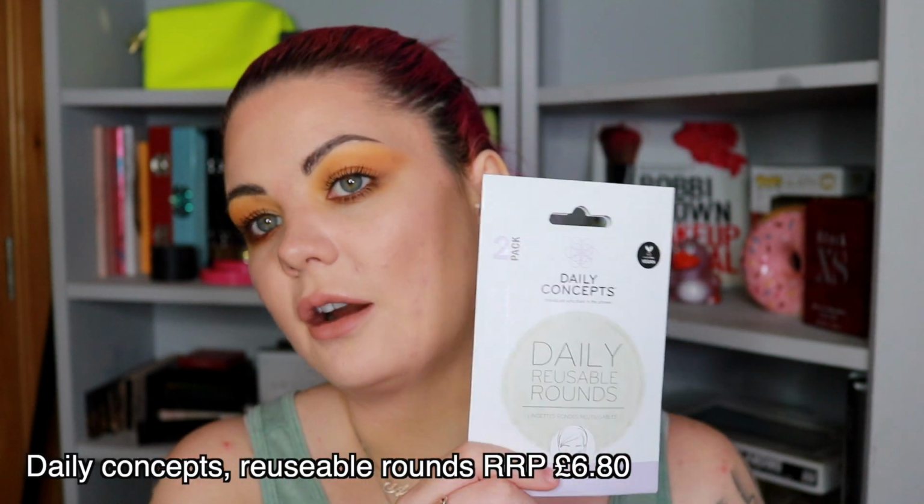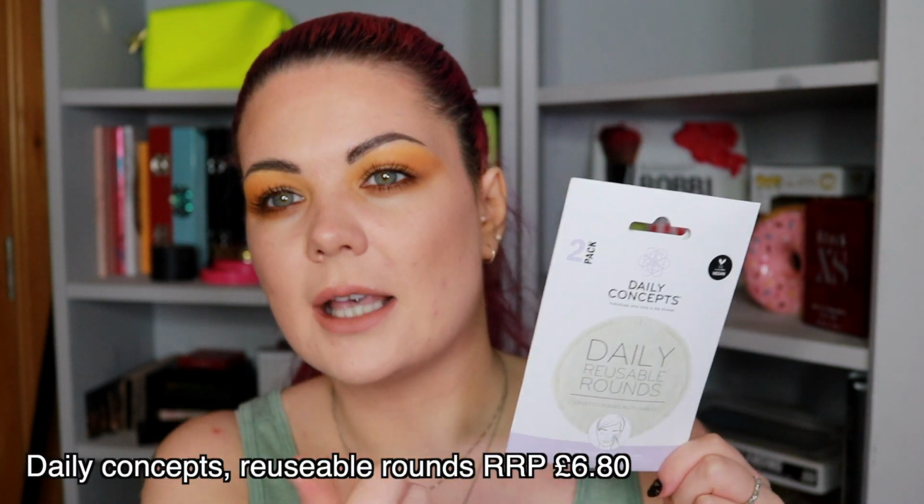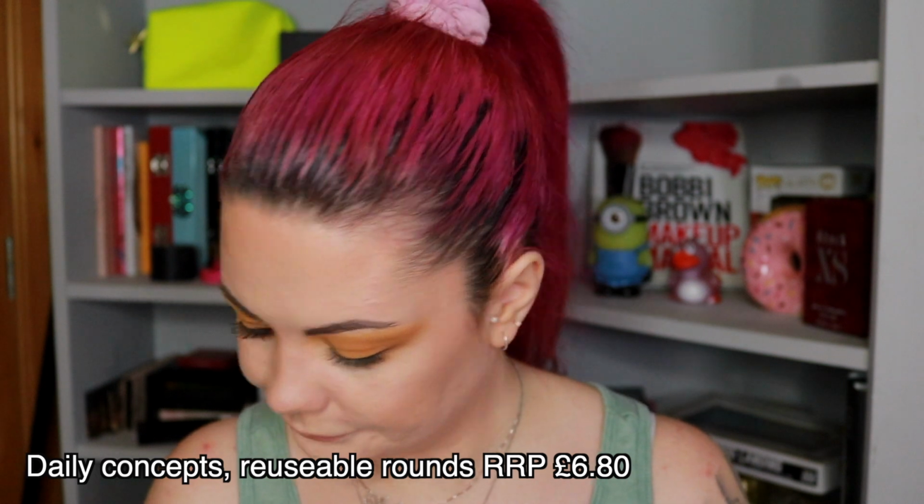There are 2 of them and they are normally £6.80. These obviously are full size, and I think this is exactly how you would get them if you ordered them. That is pretty cool. I will definitely use them anyway.